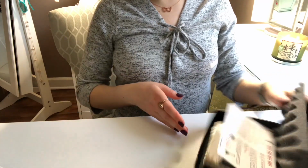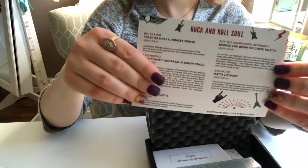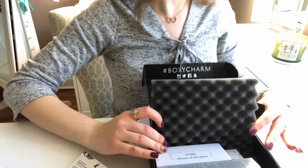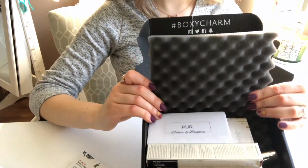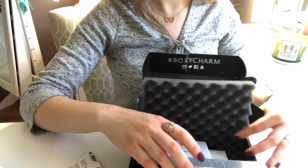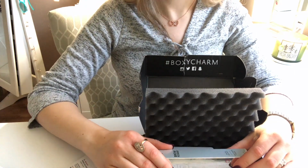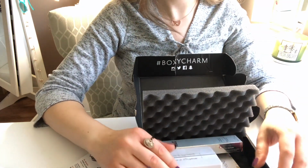Lastly, I'm gonna show you Boxycharm. So it just comes in a box. That's the card that talks about all the products that you are receiving in this box and their full-size price. Now, Boxycharm generally sends you full-size products or deluxe size samples. It is twice as much as the other 2 boxes I was talking about. It's $21 per month, but the value is generally very good. I've been very happy with my Boxycharm subscription so far. I just really received good quality products. I don't think I've been disappointed by Boxycharm just yet.